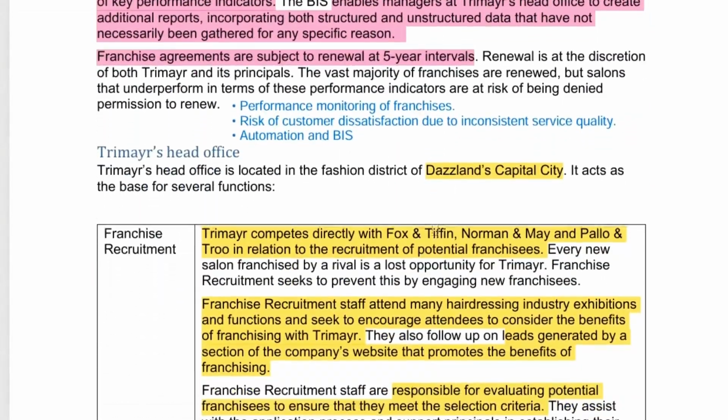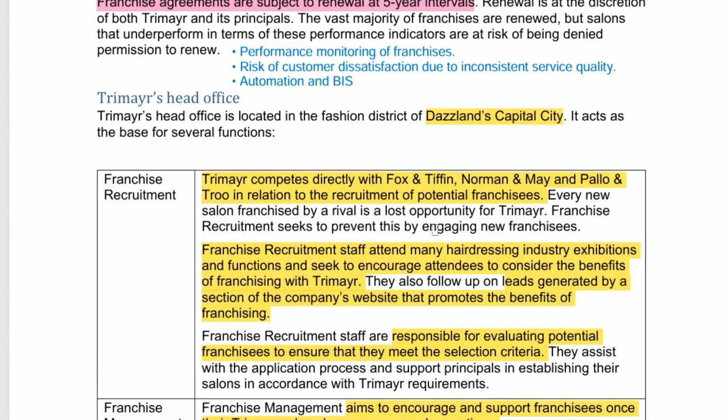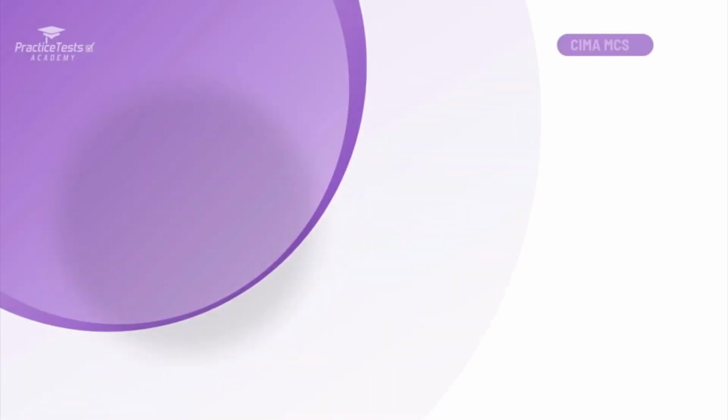So then we can move on to Trimyar's head office operations.